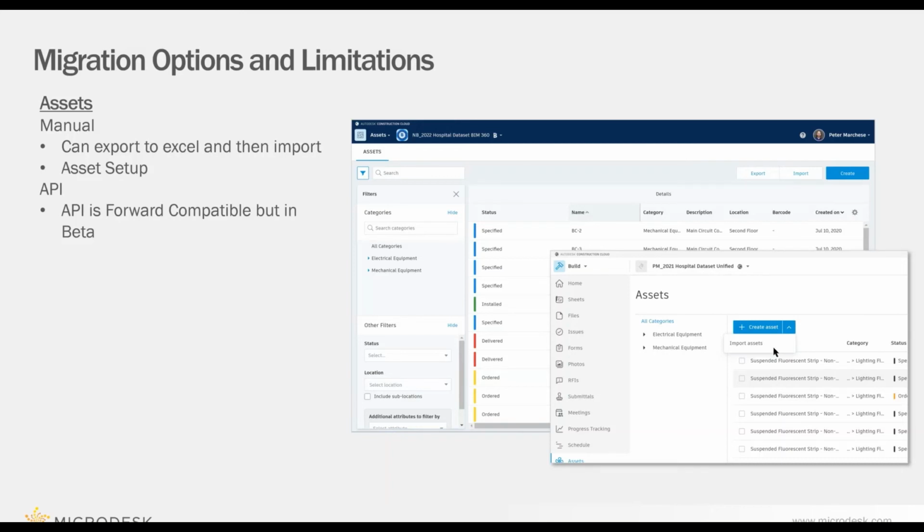Now, if we are looking to do programming work on this, the key thing is that the API is available and it's forward compatible, but it's currently in beta. So certain things that we might want to do wouldn't be available.